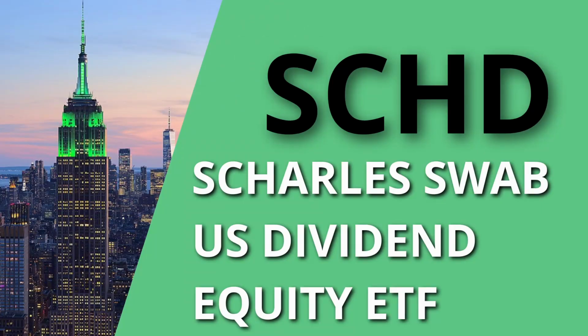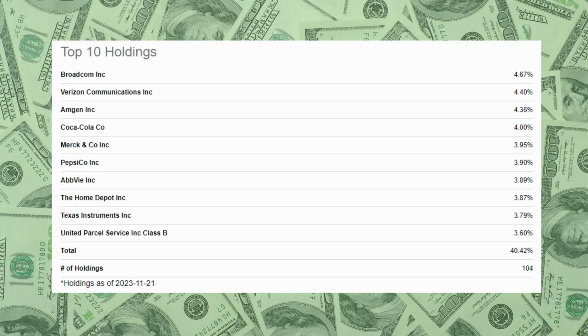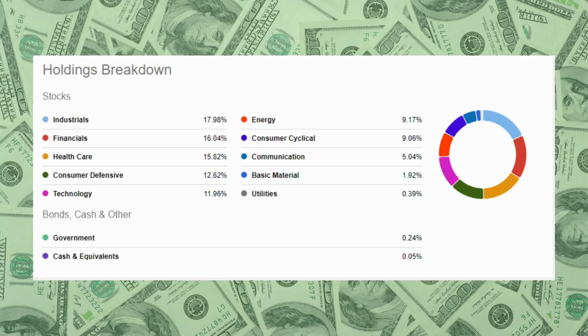So moving on to the last one on my list, and this one is actually not a stock but an ETF. And it is of course my favorite dividend paying ETF, and that is the SCHD, or the Charles Schwab US Dividend Equity ETF. Since this is an ETF, it does include a basket of stocks, and this ETF right here has 104 holdings in total, with biggest positions in big companies like Broadcom, Verizon, Amgen, Coca-Cola and so on. They are also very well diversified across multiple sectors, with their largest sector being the industrial sector that accounts for almost 17% of their entire portfolio.